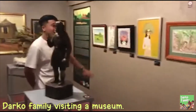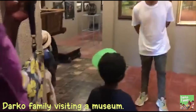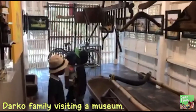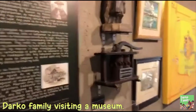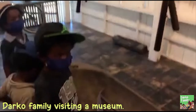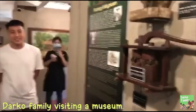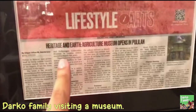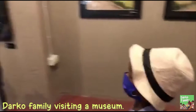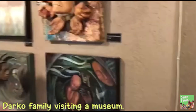So these are the paintings, contribution of Bulacan artists, some are collections of the owner. Very nice. So Ellie, Eben, and Isaac, we are in the museum. Heritage and Earth Agriculture Museum opens in Pulilan. Those are the vegetables. There's an onion. It's saying salamat po, thank you.